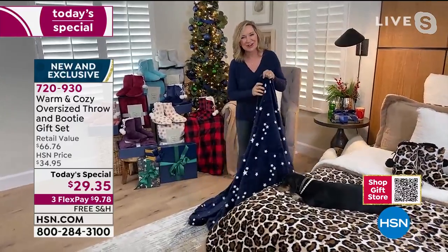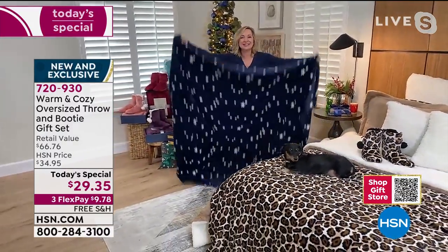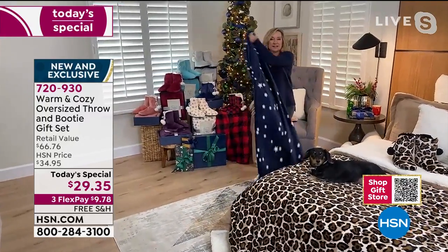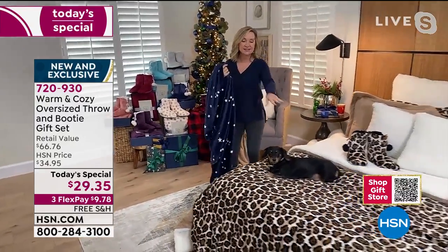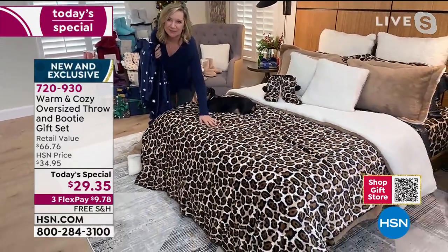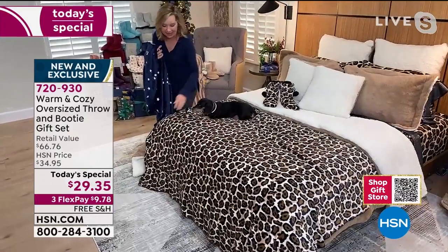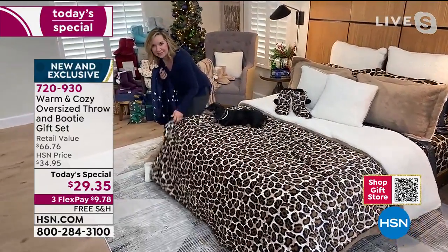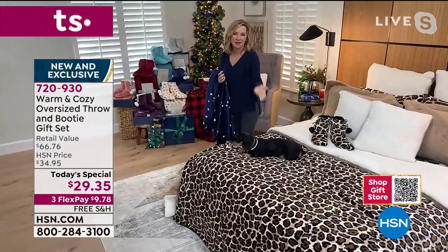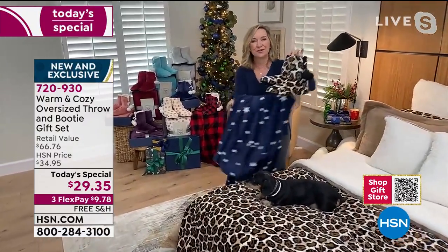So last year our throw was 50 by 60. This year at 60 by 80, this gives you the ability to even use this on a bed. And you can see here in front of me, this is my queen size bed. This is not a comforter on the bed. This is actually the leopard blanket that I just put across the end of the bed. And look how big it is. It really is something that you can use on a sofa, on a bed. And then of course you have your remedy for cold feet.